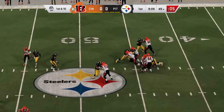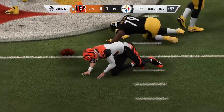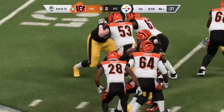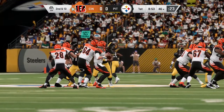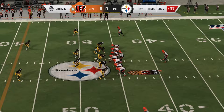Dalton, first and 10. Pressure, and he's going to be taken down. They sack him back right around the 44. Javon Hargrave, the D tackle, getting the sack. Hindsight is 20-20, partner. Maybe they should have kept it on the ground again. Well, it almost looked like the O-line was run-blocking again. I mean, they opened up a big hole last time. This time they opened up a hole, and the quarterback got sacked.